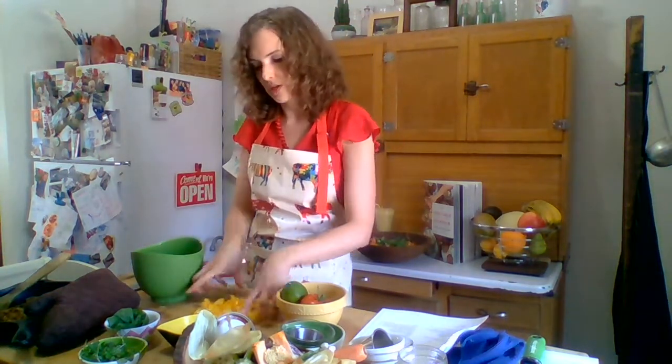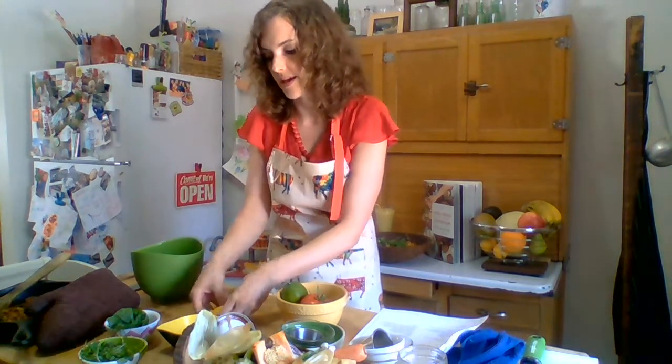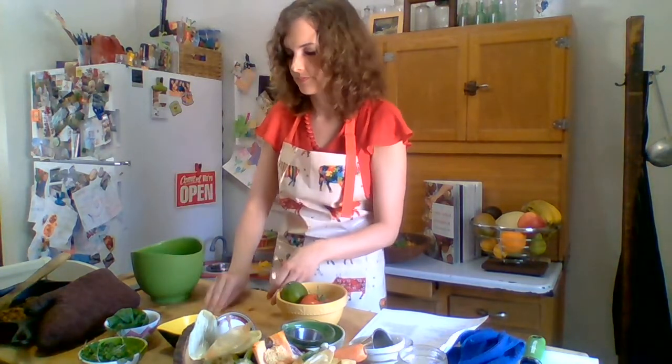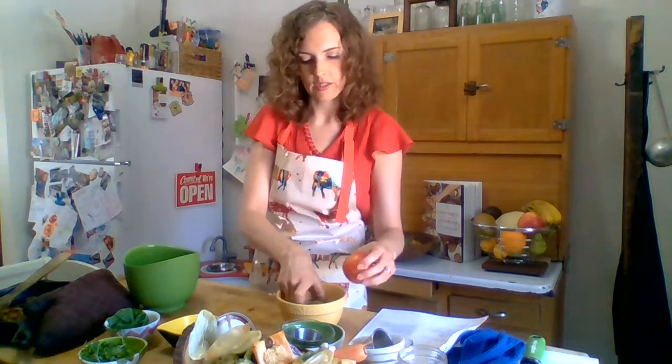But you could throw in a jalapeno. If it was just me eating it, I would throw in a whole jalapeno with all the seeds. I like it spicy. Hot peppers are actually a good component of an immune boosting diet. So if you do like it spicy, throw it in. But if you don't, then you don't need to add it. Okay. So we've got our mangoes in there. Yum, diced. Perfect.